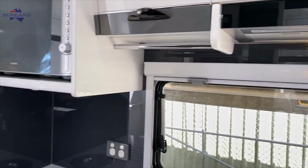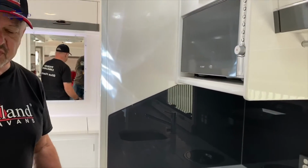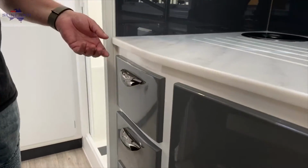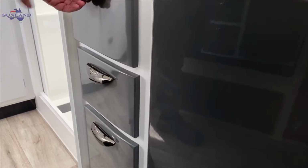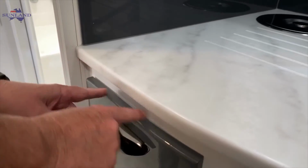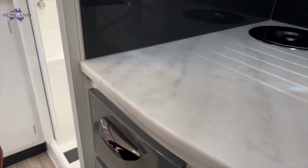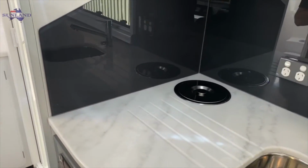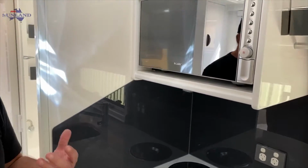So just getting back down here again, with those drawers, I mentioned before, you've got 6 drawers down there. They've also had these drawers put in here. This was a bit of a challenge for us because you can see the drawers are actually curved to take advantage of the shape of the galley. I think it's absolutely beautiful. I love the colour arrangement they've gone for. It's very simple but very stunning, very effective.